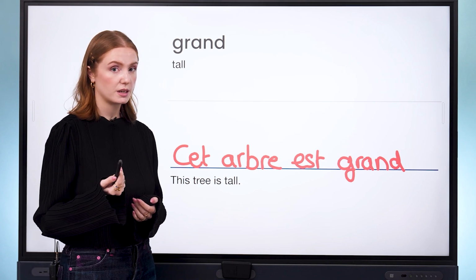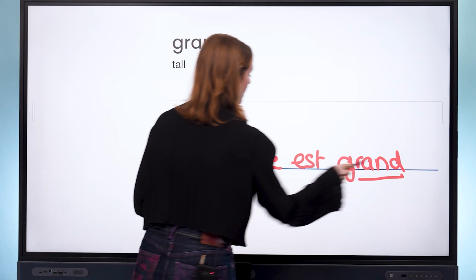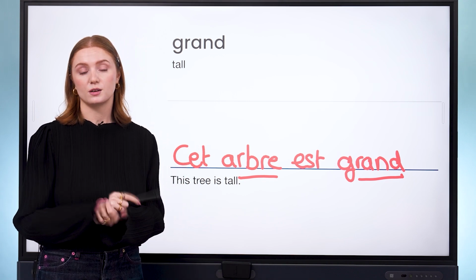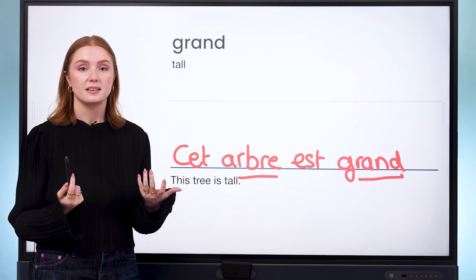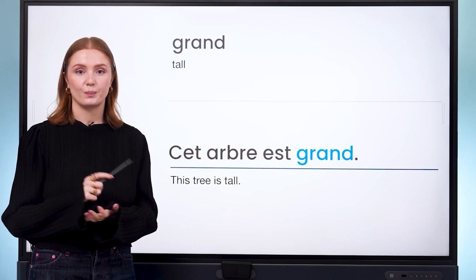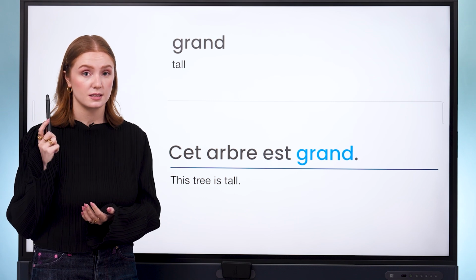Grand is used here because arbre is a masculine singular noun. Cet arbre est grand. This tree is tall.